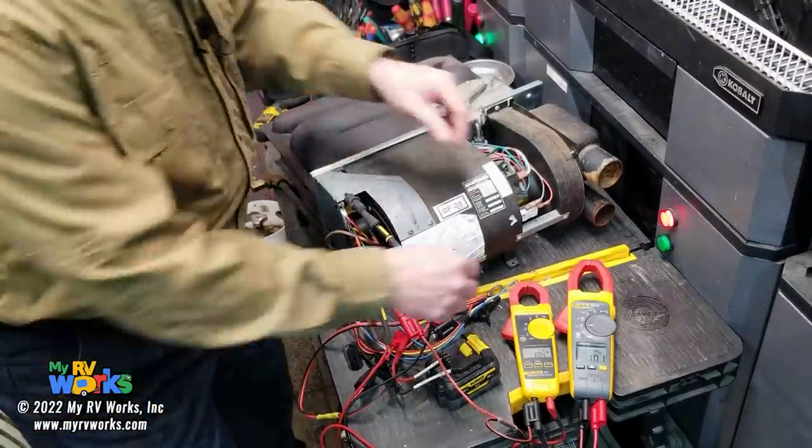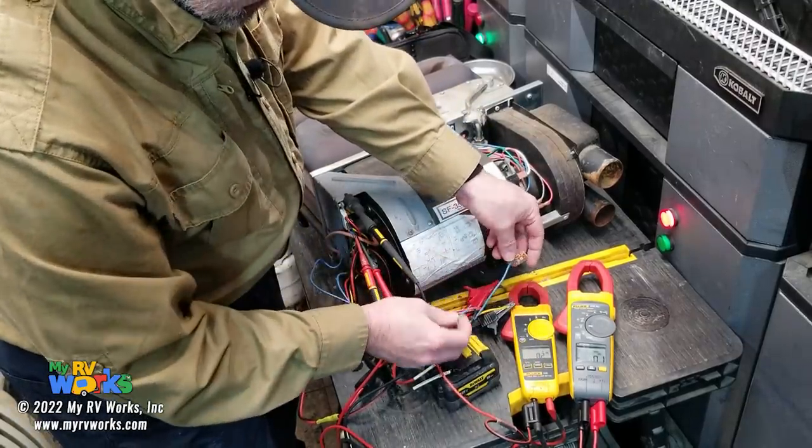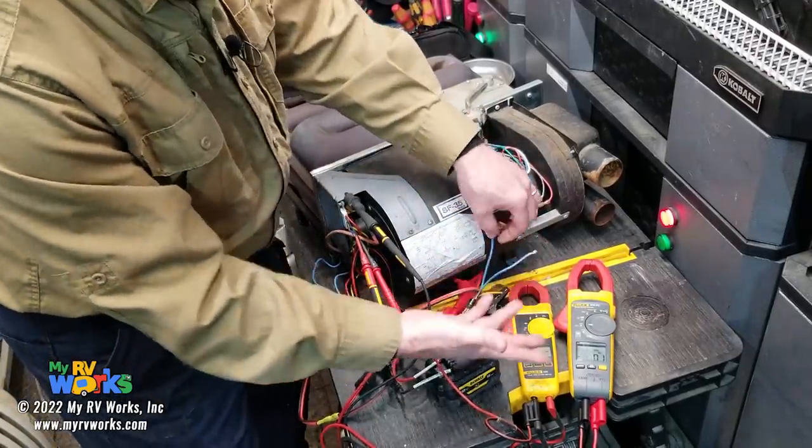Let me turn this back off again. This time I'm just going to say there's no longer a call for heat. I'm just going to turn that off. So I'm the thermostat. We broke the thermostat.